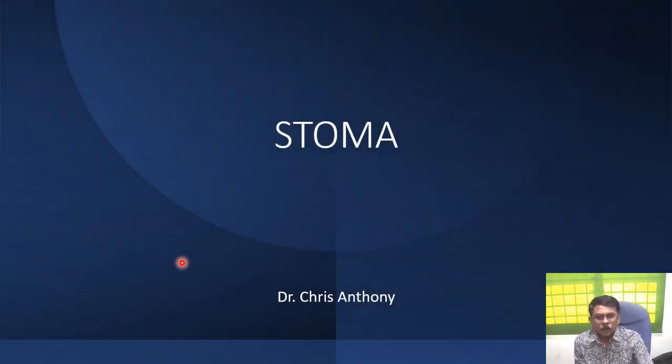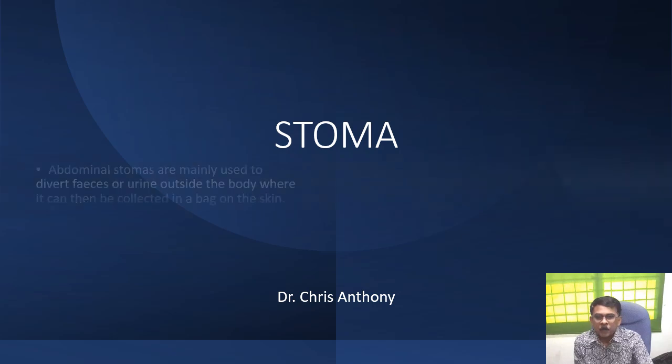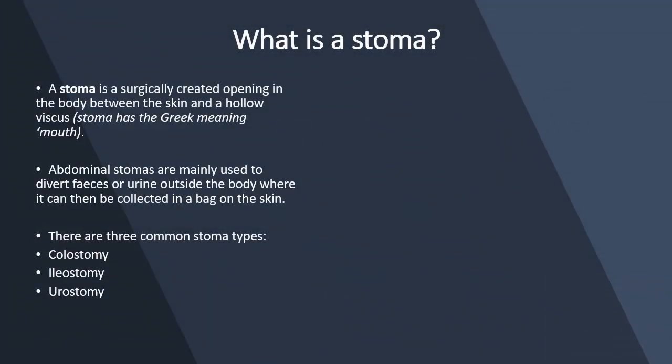Today we shall talk about stomas. Very simple but very important topic, especially for the exams. What is a stoma? A stoma is a surgically created opening in the body between the skin and the viscus. The abdominal stomas are mainly used to divert feces or urine to the outside of the body where it can be collected and discarded. There are three types of stomas commonly: colostomy, ileostomy, and urostomy.